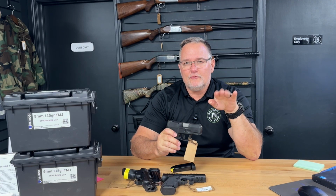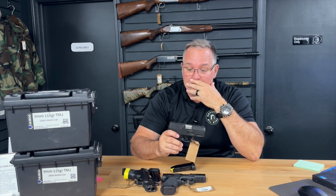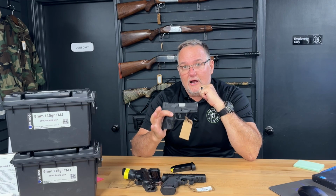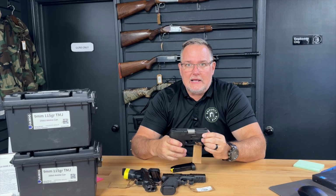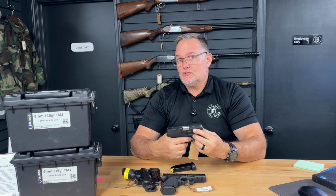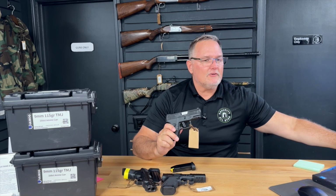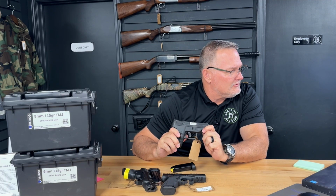So now there's a couple of other Tauruses that have come out. Some people hate Taurus. I personally think that Taurus makes a very good gun. This is very similar in every way to a G19, a Glock 19. And for those of you who want to bash, go right ahead, feel free. But I'm going to have to read the differences between the G2C and the G3C, because they're very subtle differences.